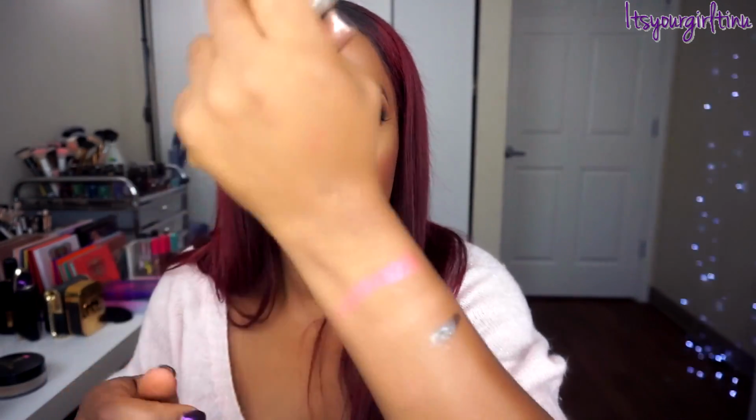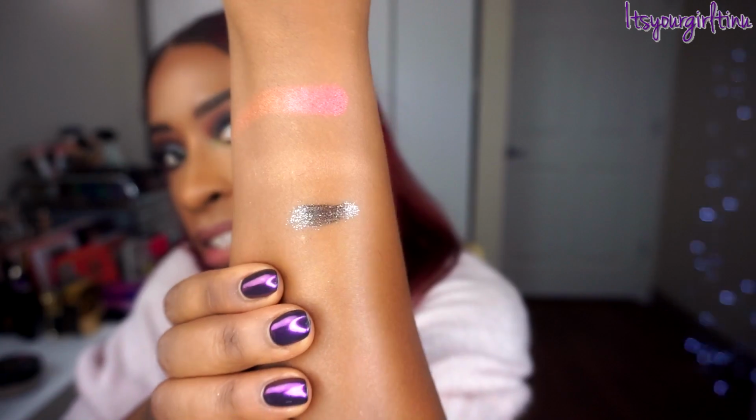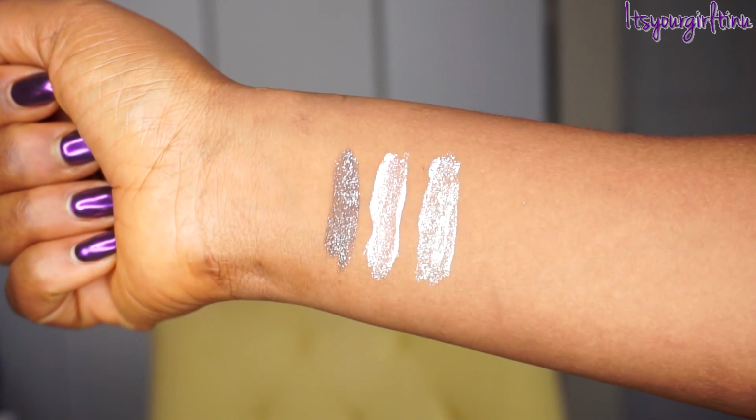It doesn't crease. Look at that, guys. That is stunning. I don't understand this color. It's like a liquid chrome. I wore this on New Year's Eve and it was just amazing.